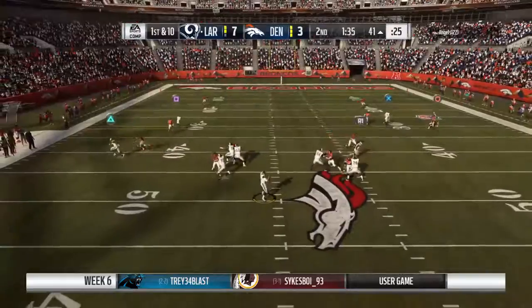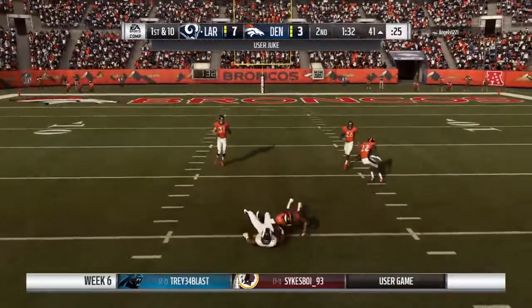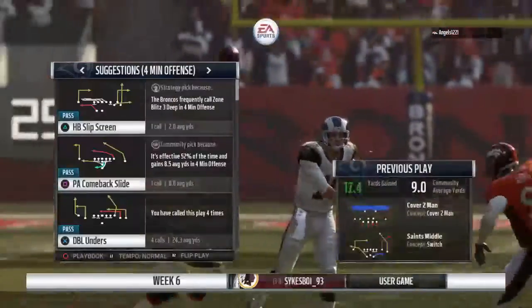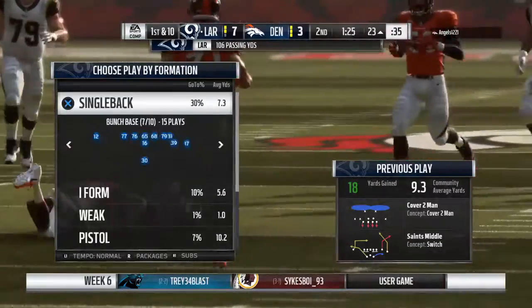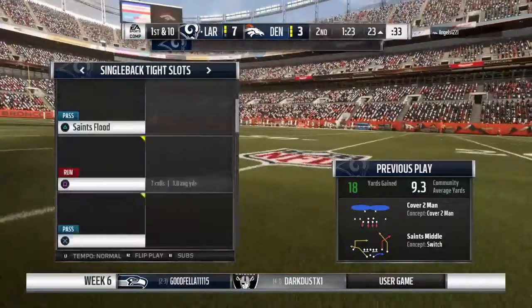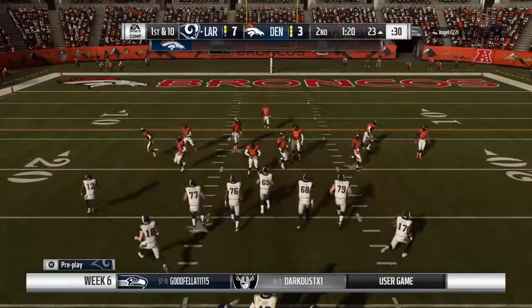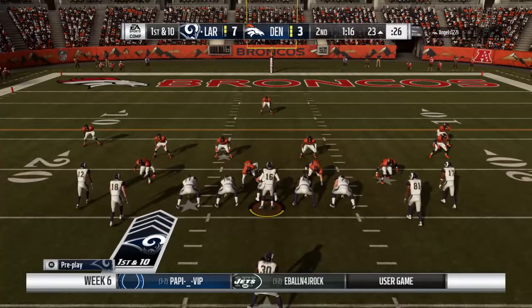Out of the gun, Goff. There he goes inside the 30. And Cooks has it over the middle, and finally marked down at the 23. He goes for 18 there as the drive will continue. Goff in the offense with a 1st and 10, and he's 4 for 4 now, throwing the ball to start the drive.